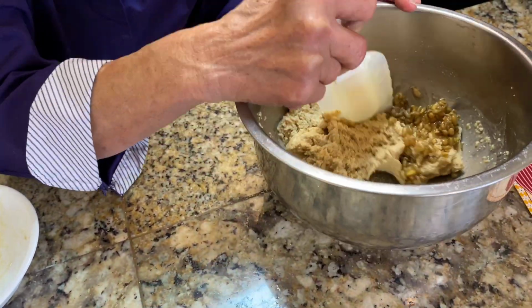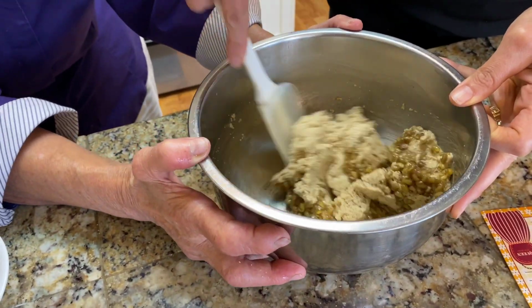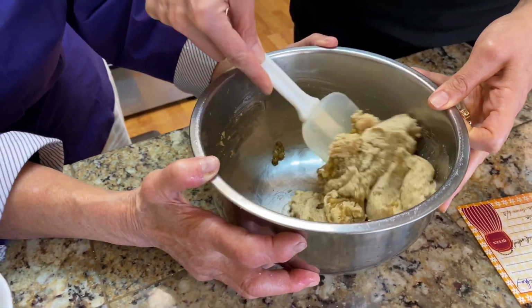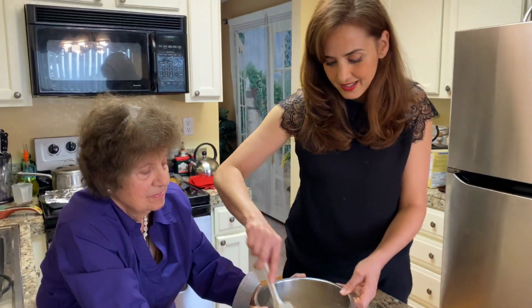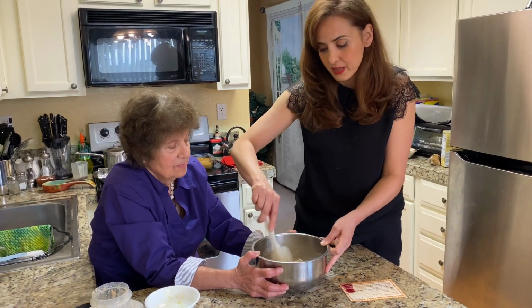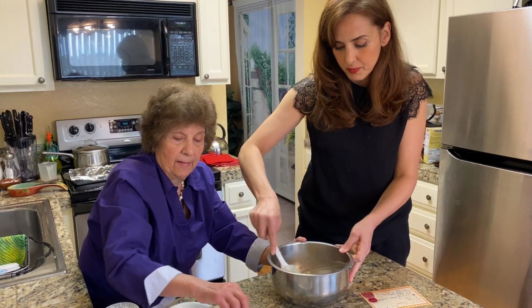You want to do that, honey? Sure. Here we go. This is a really easy batter. Yes, it is. But wait till you see how fancy it looks when it comes out of the oven. In fact, it's a really beautiful dessert and not so difficult to put together.